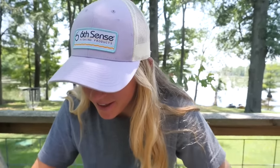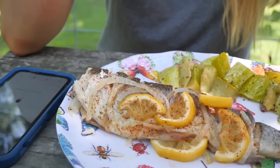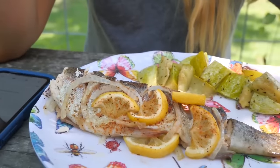Yeah. That's awesome. So, as y'all can see, we seasoned these trout up with just a classic trout blend. We've got onions. We've got lemons.